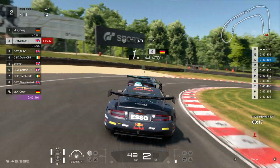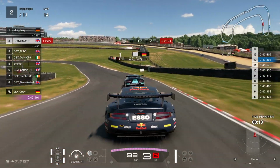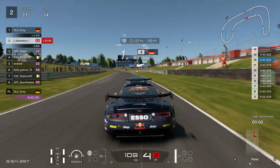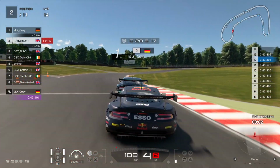You can see as well that we're all in the new Aston Martin. We're at Brands Hatch, we might as well make it British. And right on this final lap, we are putting on the pressure on Crizzy himself in the slipstream. Probably could throw it up the inside there, a massive aggressive move, but didn't want to. I want to race clean.